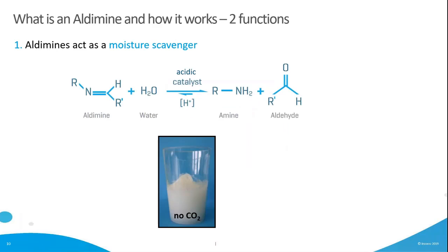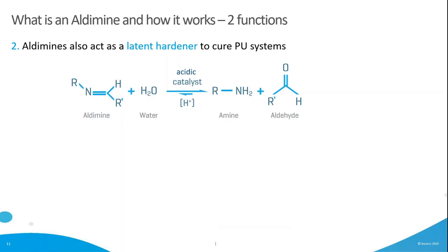Now, what are the functions? Aldimine has 2 main functions. The first and foremost important function is that it acts as a moisture scavenger. As shown in this reaction, Aldimine will react with water in the presence of an acid catalyst, and this will generate an amine and an aldehyde. Now, this reaction of aldimine with water is a preferential reaction. That means it will react first with water before the isocyanate in your system will react with water. In that way, it will prevent the generation of carbon dioxide gas, and it will prevent carbon dioxide gassing issues.